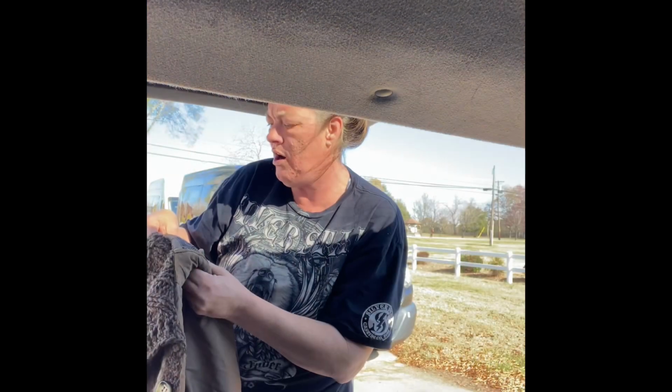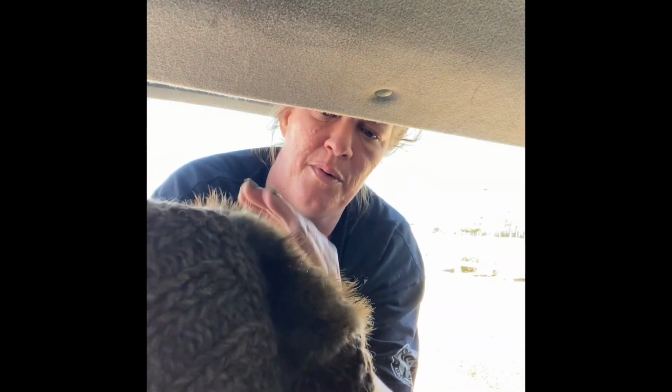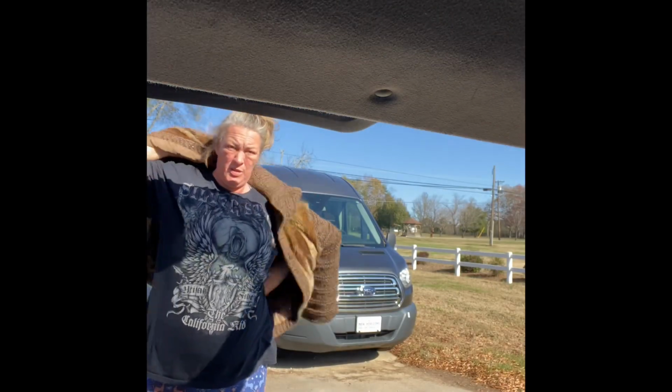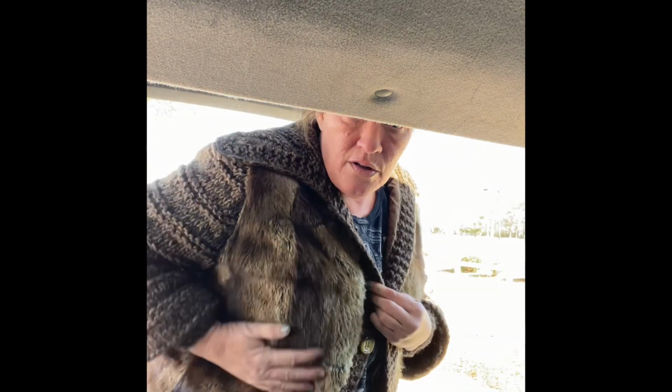Okay, Garfinkel's. This feels like wool, and if it's faux, I'm going to be shocked. This is, I believe, real. Mink fur? Look at those awesome sleeves. Oh my gosh, this is a beautiful jacket. There's no smell to it. Ooh, it's definitely going to keep you warm. No offense to anyone who doesn't like animal skin, but this is very beautiful. Wow, I've never worn a real animal fur.